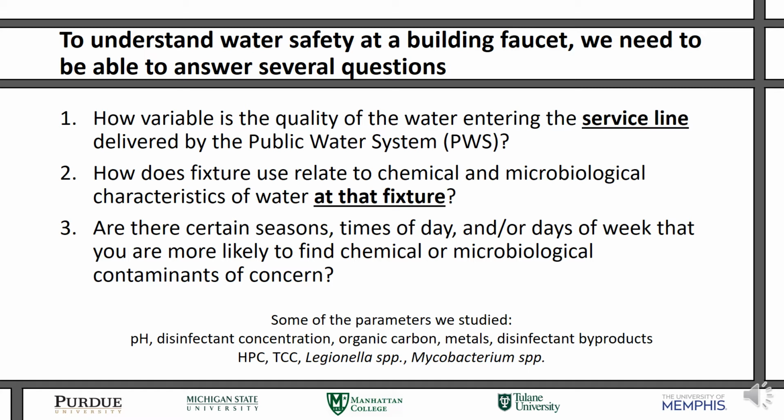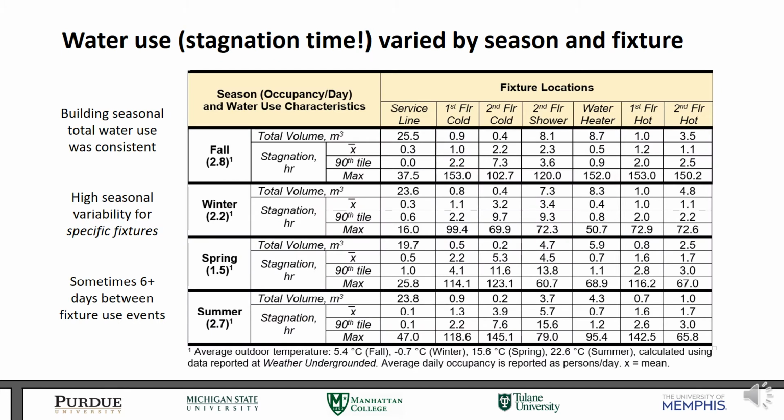Some other parameters that we were interested in were heterotrophic plate count. This is basically just a surrogate bacteria indicator. Total cell count, another way to indirectly measure bacterial levels in water. Legionella species and Mycobacterium species as well. And so there's a number of other water quality tests that we conducted, and you can read more about those in the papers. So our results.